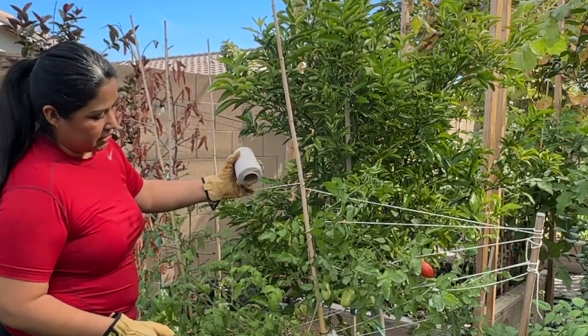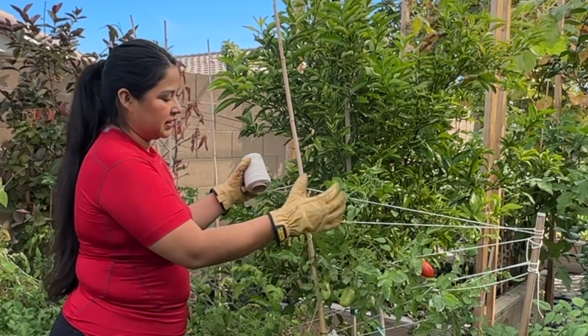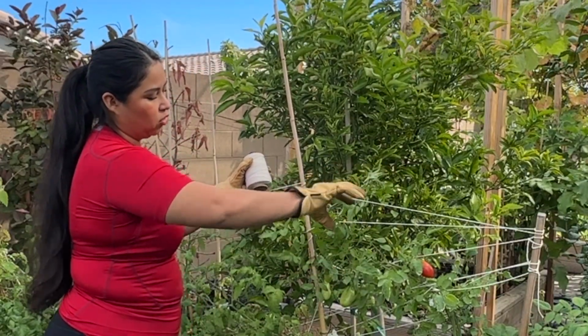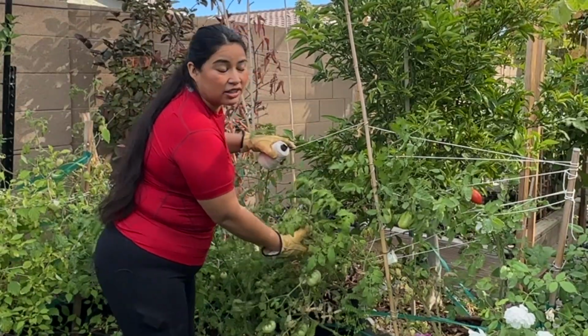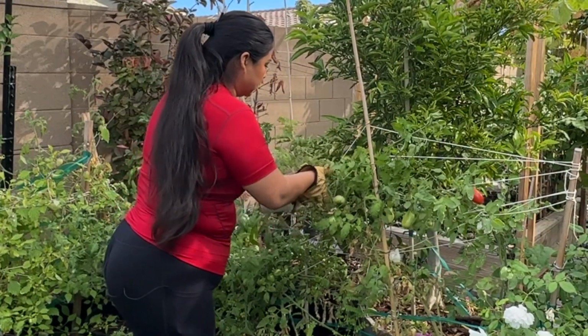Just like this. So you see the fruit is still dangling here. It's not pretty, it's not perfect, but it's gonna keep things up because the plant is still putting out more flowers, and as it continues to fruit up here, the whole plant's gonna start falling down. And these days it's been getting a lot windier here in the low desert. So I wanna make sure that the plants don't start breaking off as they're loaded with fruit.